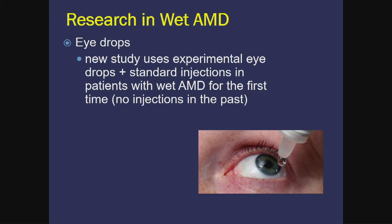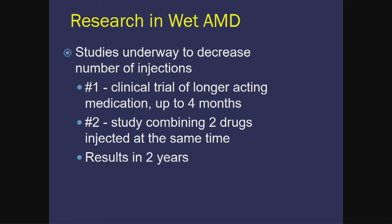Again, half the patients will receive the drop with the new medication, half the patients will receive a drop that has no medication in it, the placebo. And I won't know, the patient won't know. That's really what the FDA requires in order to show that a drug is safe and effective. So research in wet macular degeneration is underway.